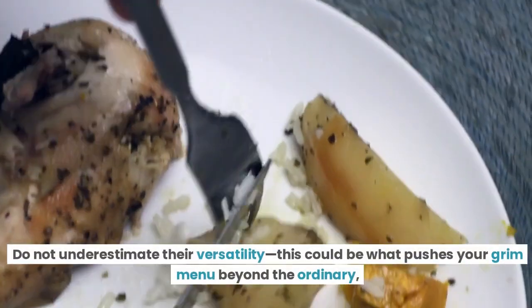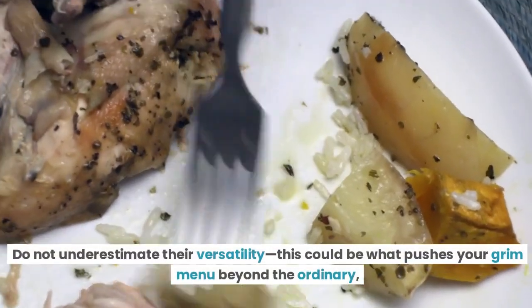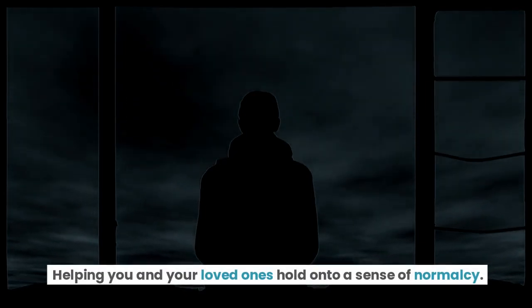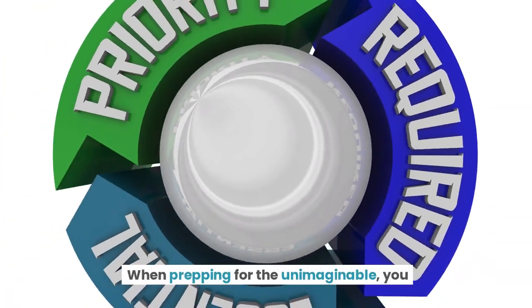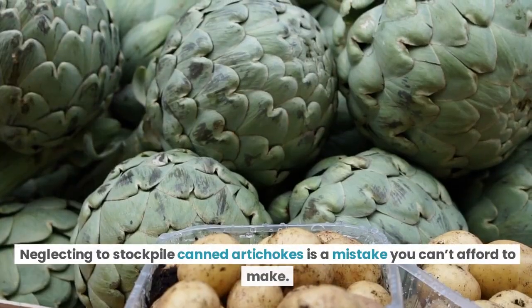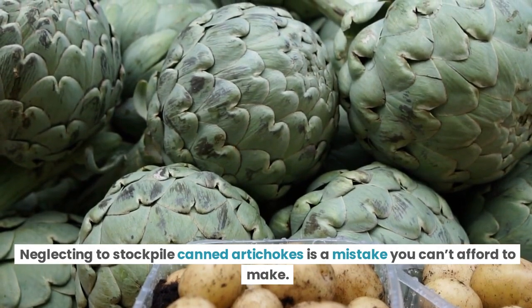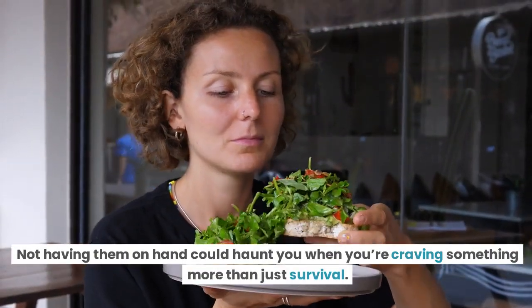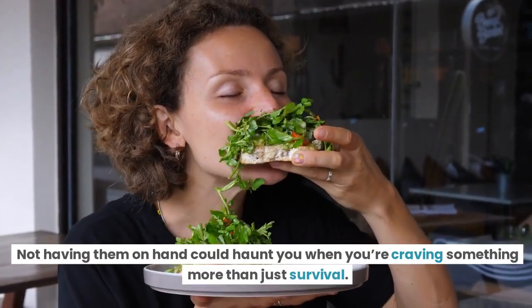Do not underestimate their versatility. This could be what pushes your grim menu beyond the ordinary, helping you and your loved ones hold on to a sense of normalcy. When prepping for the unimaginable, you may be fixated on the staples, but heed this warning. Neglecting to stockpile canned artichokes is a mistake you can't afford to make. Not having them on hand could haunt you when you're craving something more than just survival.